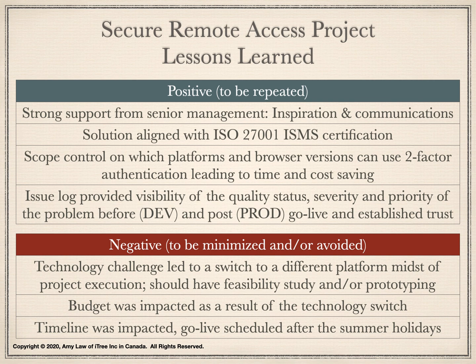Here is a number of negative findings, and these situations should be minimized and/or avoided in the future projects. Technology challenge led to a switch to a different security platform in the middle of the project execution. Ideally, a feasibility study and/or prototyping should be completed before technology selection. While this would be a small investment upfront, the investment would identify new opportunities, provide valuable information about options, improve project focus on the right solution, and identify a valid reason to undertake the recommendation.